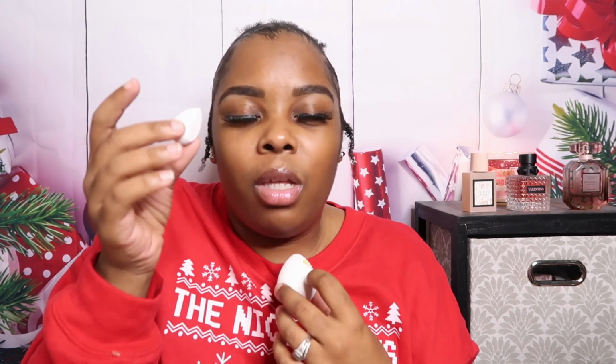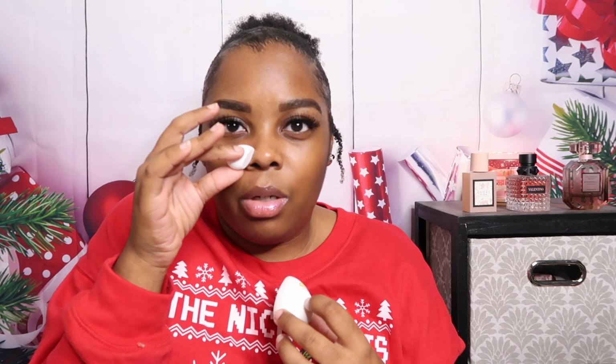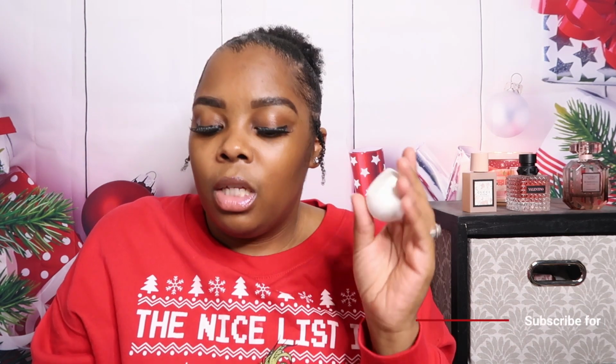And then you can use this little one to contour your nose. And so this is very unique, and they're very soft. I've never tried Wet n Wild sponges. I've tried their brushes before.